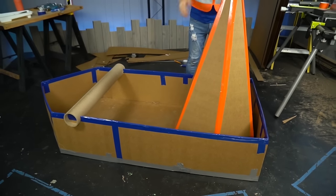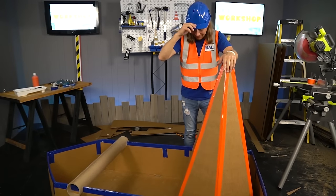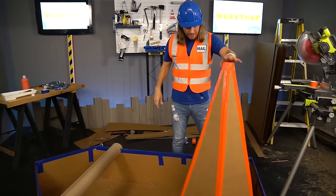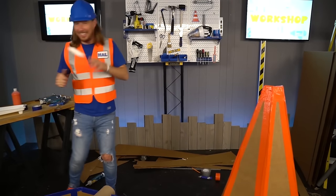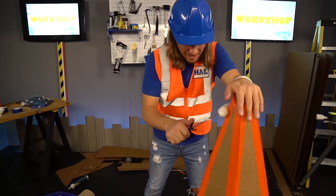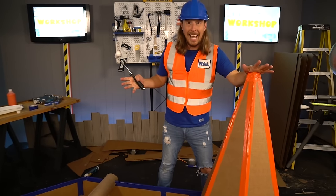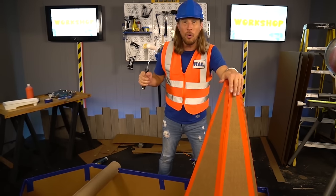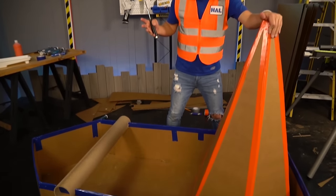Let's see. Oh yeah, look, it's a safety cone in the cardboard boat. This is great. Oh, so now, oh, I got you. Get our roller and our paint. We're gonna paint this nice and bright orange. Oh, and then we're gonna be set. We can pack up and head off to the race. Oh, I cannot wait. Can't wait for people to see this boat. It's gonna be great.